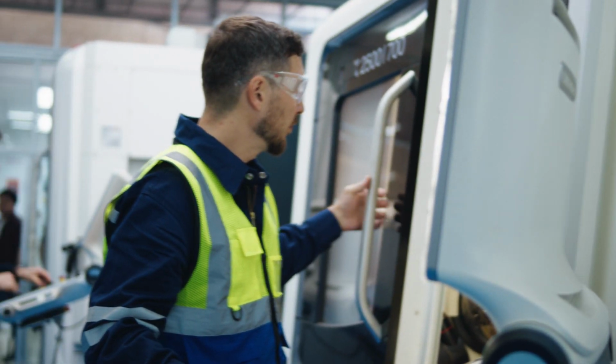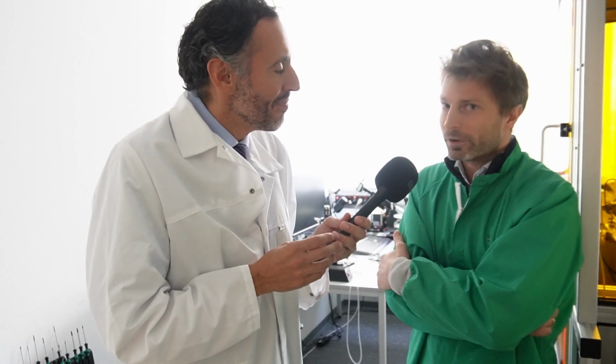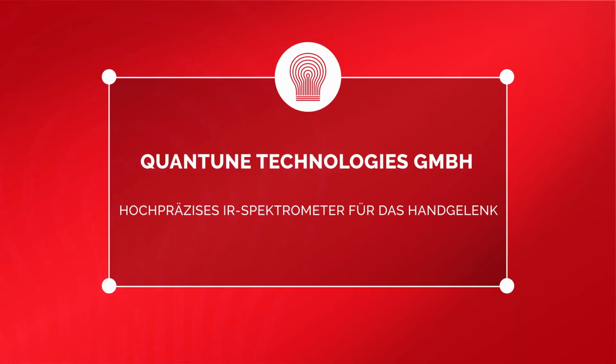For many years, I've seen you cooperating with many companies. What are your next upcoming challenges that you would like others to help you solve? So now we have the system, and now we are actively looking for system integrators that have been working with Raman, for instance, or have been working with near-infrared, and that want to tap into the power of true infrared spectroscopy using Quantune's systems.